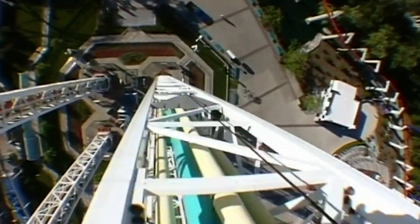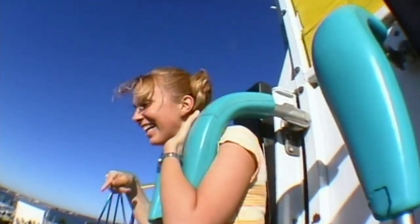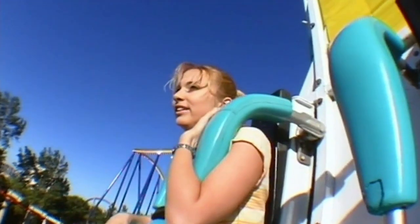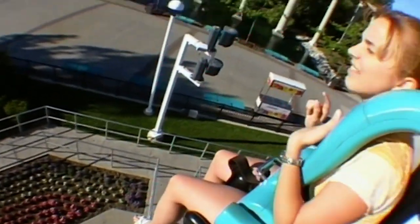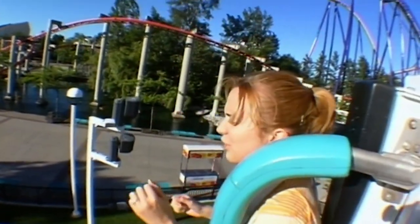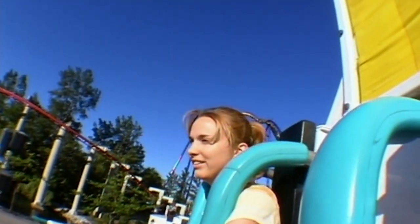Jeez. Woo! That's the best part. That's definitely the best part. And then these little ones going up and down is really fun. I've been on every ride in this park, and this is definitely one of my favorites because you get that instant rush as soon as your butt lifts off the seat. It's a lot of fun, a lot of fun.